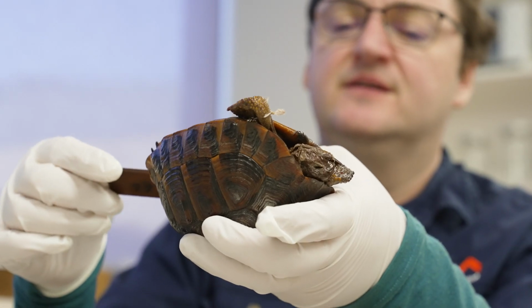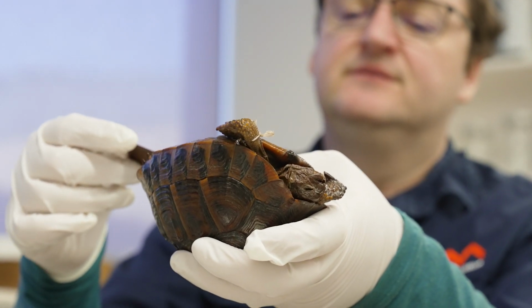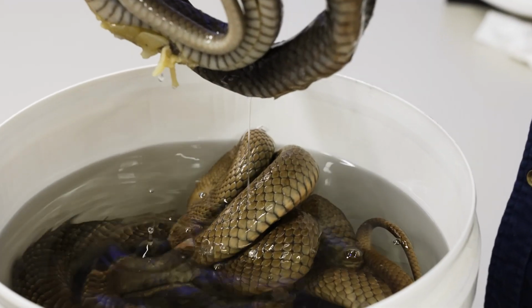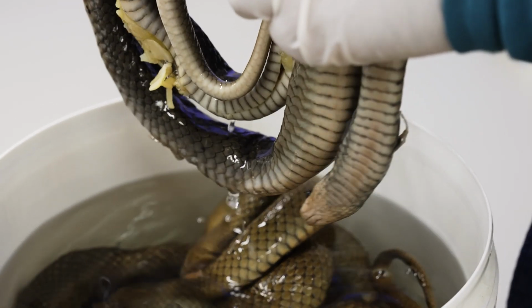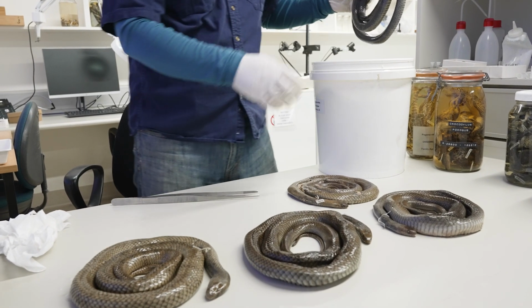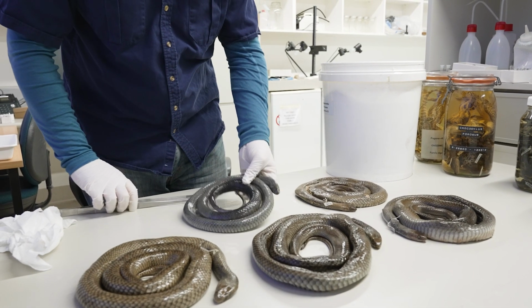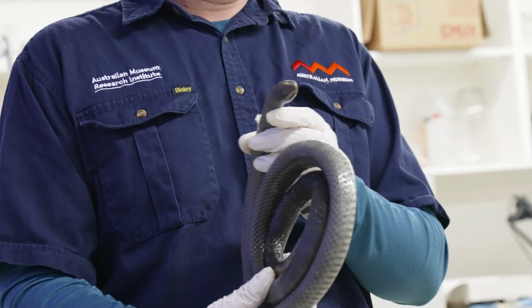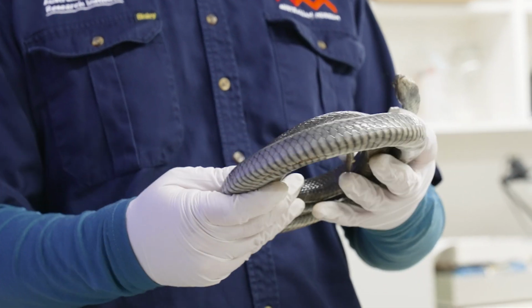So one thing that helps us study cryptic species especially is museum collections. It allows you to very fast look at a large amount of animals. Some of these animals are very hard to find, at least when you have a museum collection, especially one like here, which has hundreds of years of collecting. You can pour out of jars and make piles, and you'll very quickly start seeing the differences.